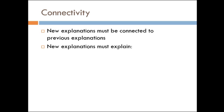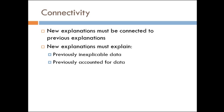So when we talk about connectivity, what we're saying is that new explanations, new accounting for how the world works or how behavior manifests itself, must explain not only that data that was previously inexplicable. There's always something that a theory or a hypothesis doesn't do a good job of accounting for, so there's always some shortcoming in a theory. A new theory may come along and explain the things that weren't explained before. But it's only a useful theory if it can not only explain the previously inexplicable, but also explain that which has been accounted for by the previous theory, so that we're actually growing the field.